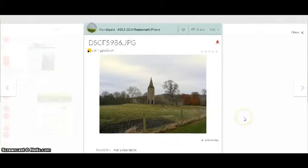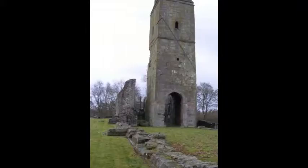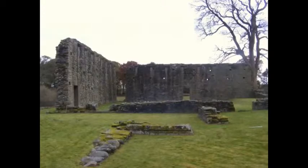I've also added some photographs of my own, and let's just have a quick look at some of those. Here with the tower you can clearly see a cut in the stone where another building was butted up to it once. The walls of the cloister that still stand on two sides are quite substantial. It would have been magnificent when it was all still standing.